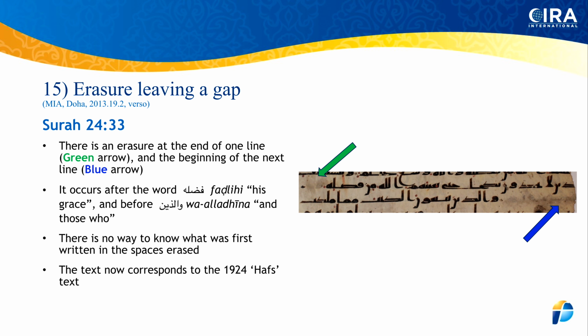This way, they did a thorough job of erasing it, unlike the one when we looked at number 14, where you could see exactly what they had erased. So here are cases where it's obvious that quite a few words were erased. Quite a few letters have been taken out. And now, obviously, it fits the Hafs 1924 text.